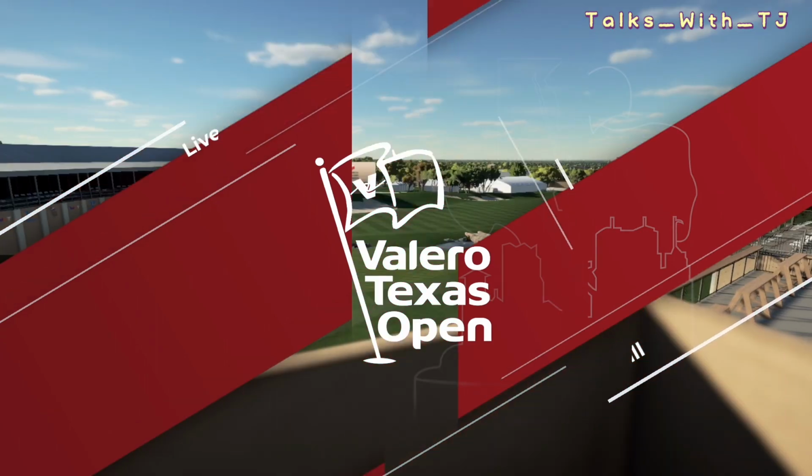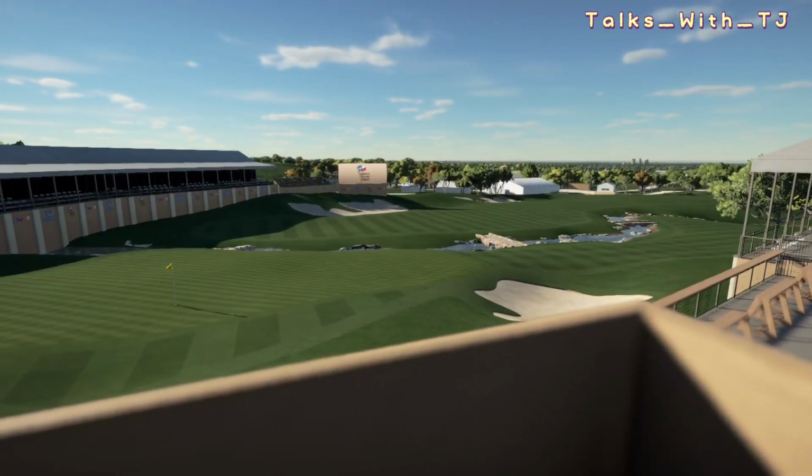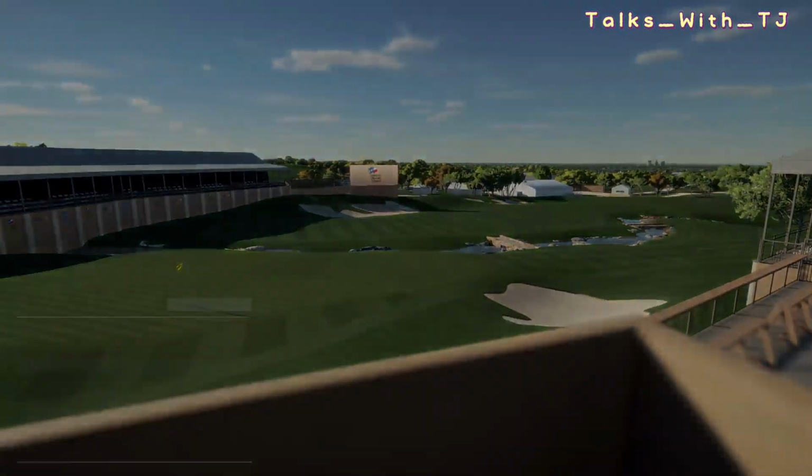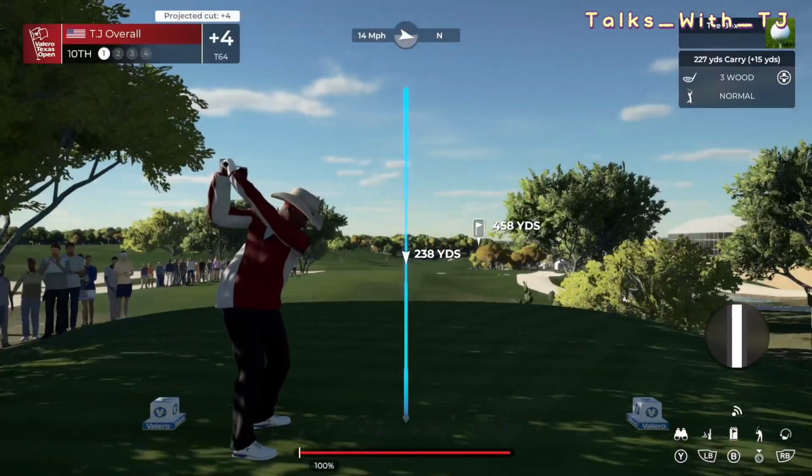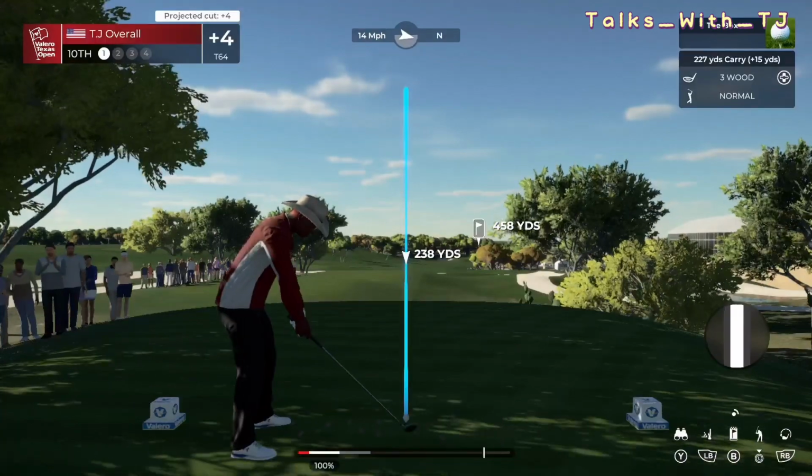Let's take a look at the leaderboard. Okay, Rich, we're through nine holes here today, and it's cut day. What do you think's going through this player's mind? Just above the cut line currently. It is a nervous time indeed for this player.